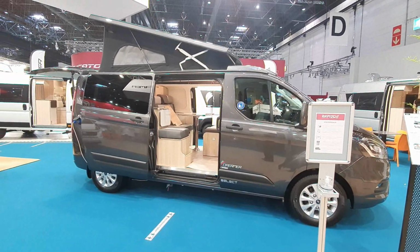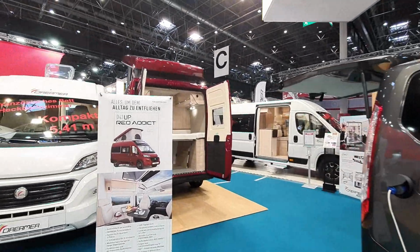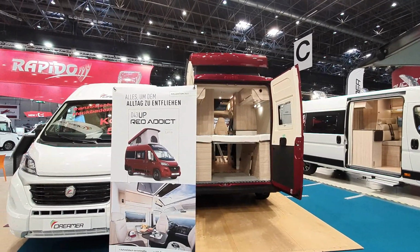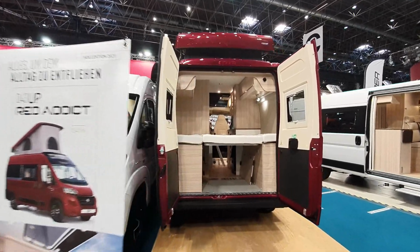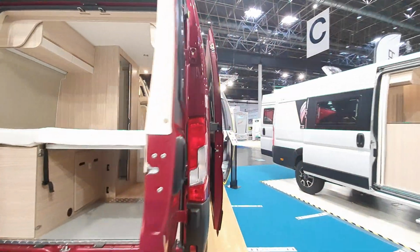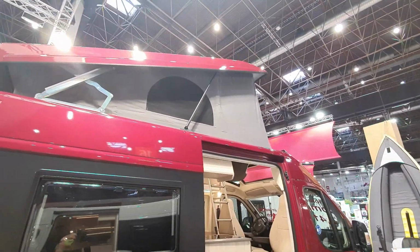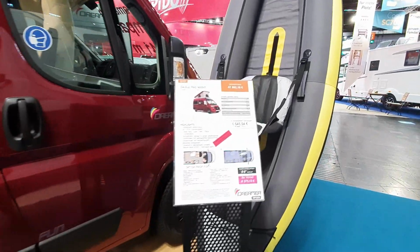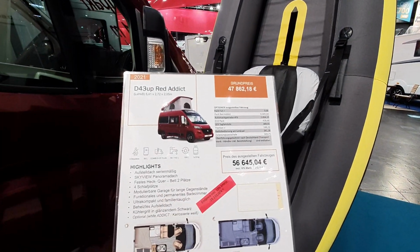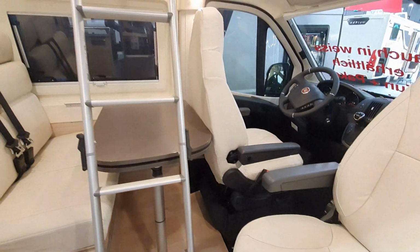Now let's have a walk around the stand, see what else there is. This thing here, this Red Addict, came out in January this year, 2020. It's 541 centimeters in length, so it's not much longer than the second one we just saw, but obviously it's high, and it's got the tent in the roof. Cost is very similar, 56,645, and you've got all this extra space. Obviously it's wider, but look, better off getting something like this, in my opinion.